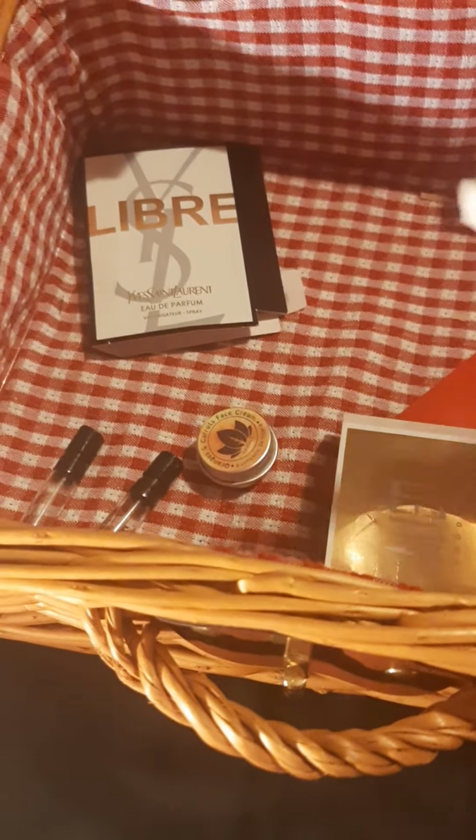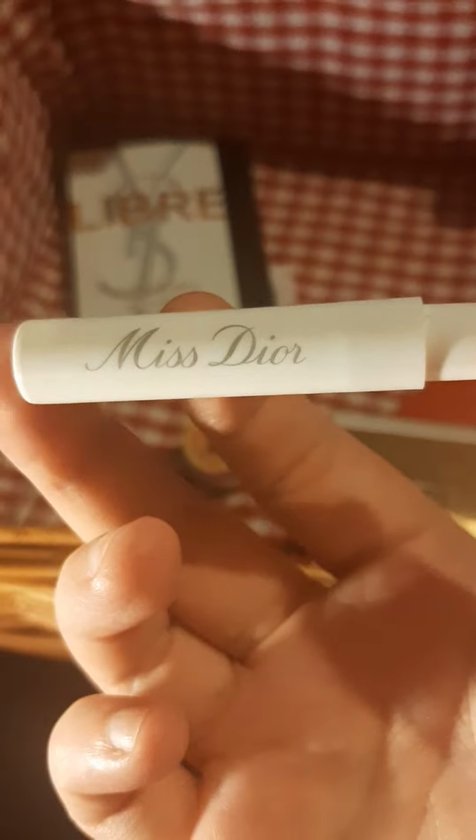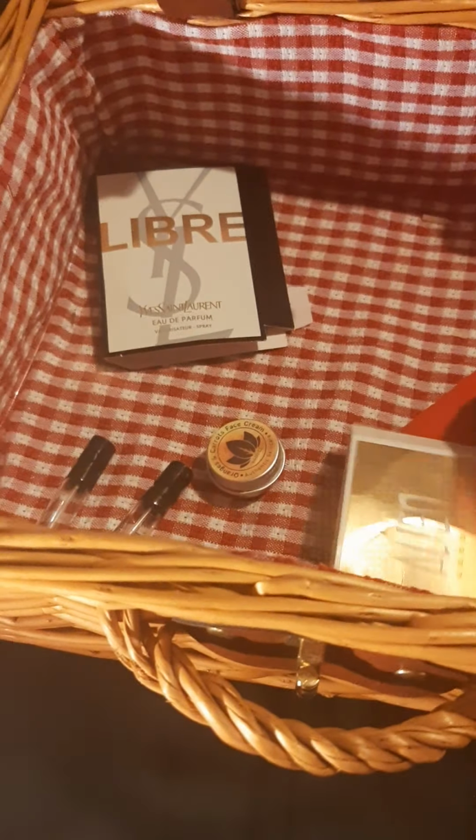Now we've just got some samples. I've been working my way through mini perfumes. Miss Dior by Dior. I mean, it's Dior, it's good. If you're looking for a high-end perfume, it's quite floral, this one, which I don't normally go for. However, I did really enjoy it. So yeah, won't be buying any high-end perfume at the moment, but this one would be a consideration. It is quite pretty. Very nice.